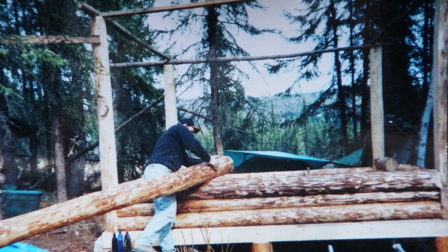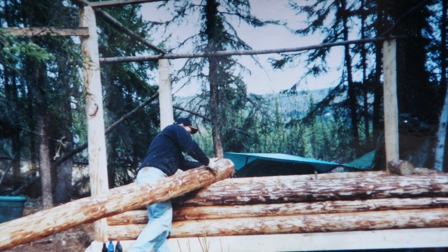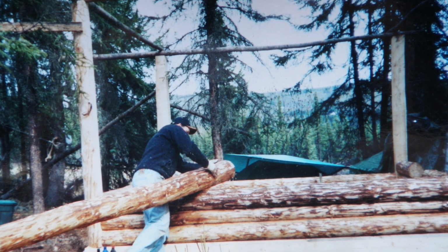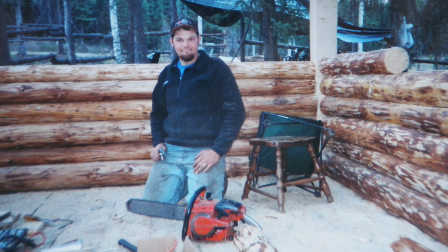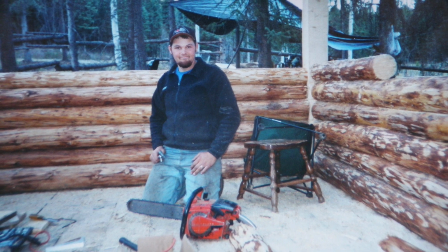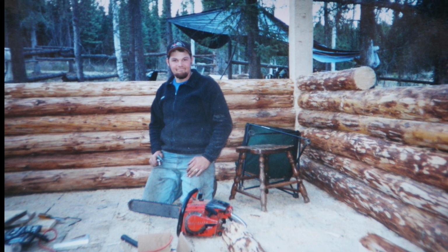Now, doing a full round 12 by 12 cabin, I would say that a 12-foot log is just about all anyone wants to handle. And you can see the corner post here. We started with a corner post on each corner, and we filled in the walls between the corner posts.